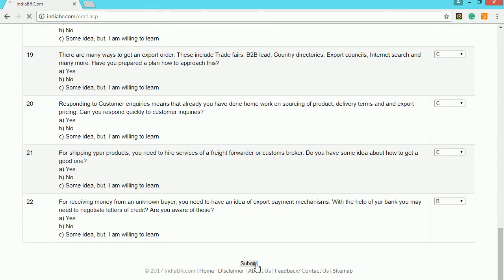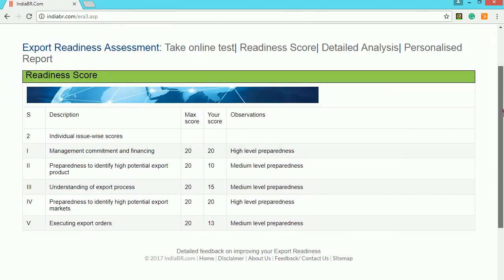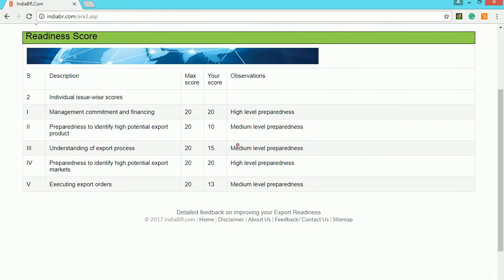I'm going to click submit. You can choose the options which are most suitable for you, so that this will help you to understand which part of the business you should concentrate on or study before taking it up. So here, if I see, preparedness to identify high potential export products, understanding of the export process, and executing export orders, these are the main areas where I should concentrate to succeed in this business.